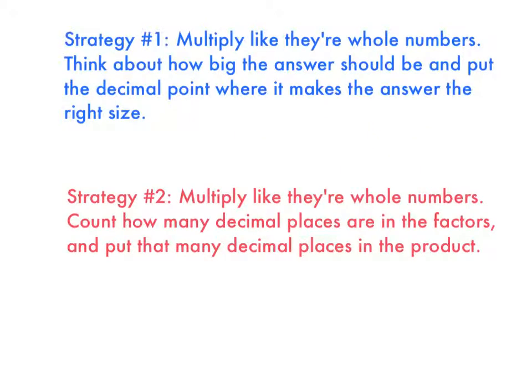Remember that there are two strategies when you are thinking about how to multiply decimals. The first strategy is to multiply like they're whole numbers and think about how big the answer should be and put the decimal point where it makes the answer the right size. This strategy is using estimation and reasoning. The second strategy is to multiply like they're whole numbers. Count how many decimal places are in the factors and put that many decimal places in the product. This strategy has to do with thinking about decimal places. We'll try using both of them.